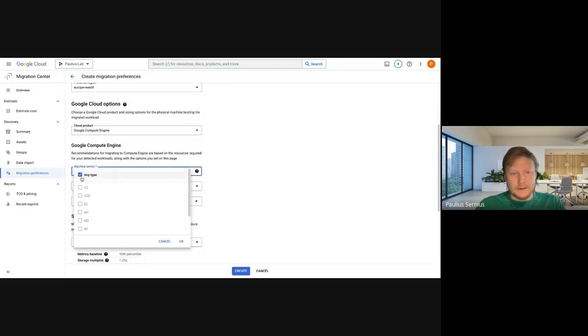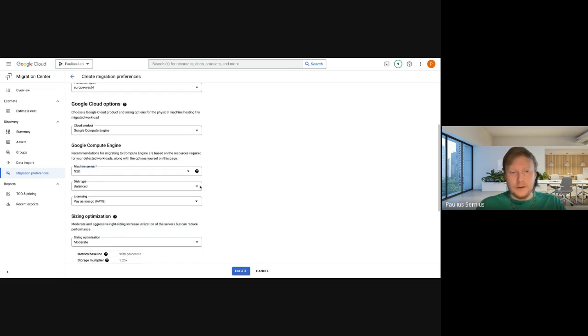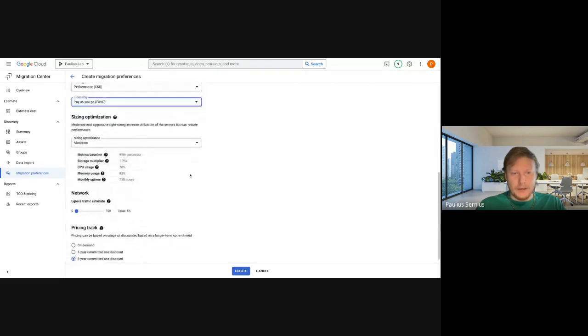You can select if you want to specify manually. I want to specifically go with N2D machines, so I can select that. I can also force which storage type I need. So if I know for sure that those machines need to have an SSD, I can select that if I wish. And then the pay as you go model again for the licensing. We went over that earlier. And here's the interesting bit.